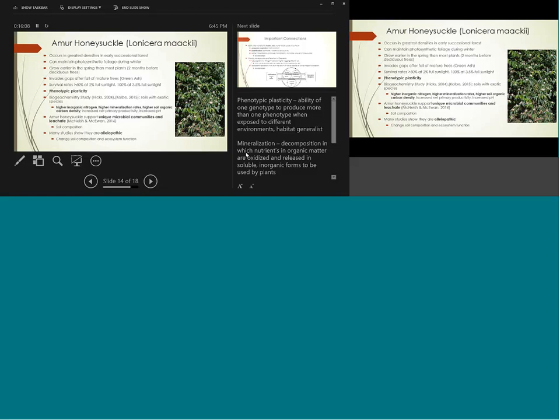Multiple studies that I looked through basically summarize the same thing. Soils with exotic species, and they focus primarily on amur honeysuckle for this, show higher inorganic nitrogen, higher mineralization, higher soil organic carbon density, an increase in primary productivity, et cetera. What I want you to take away from that is the mineralization.